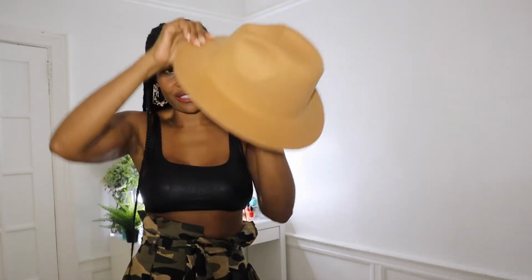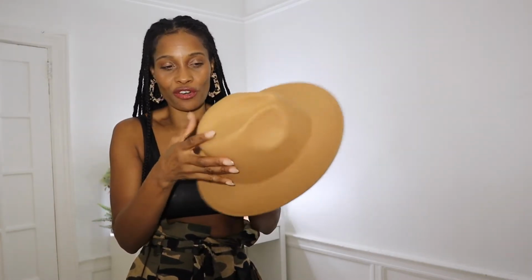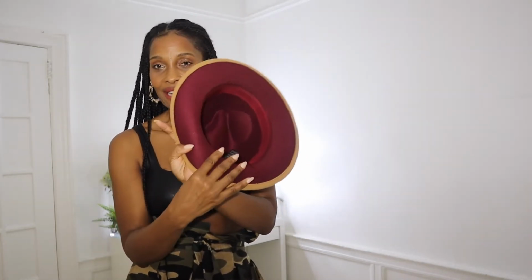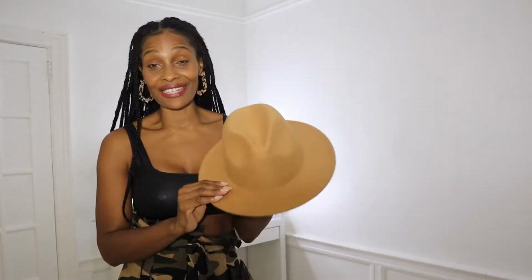Anyways, this has such a great structure. It's a very strong material. It's very sturdy. It's not like folding up or floppy. Very well made hat. So they are killing it with the price point, and killing it because you're getting 20% off that already very low price.